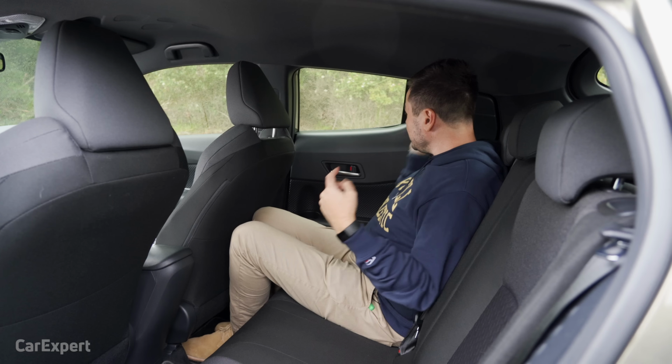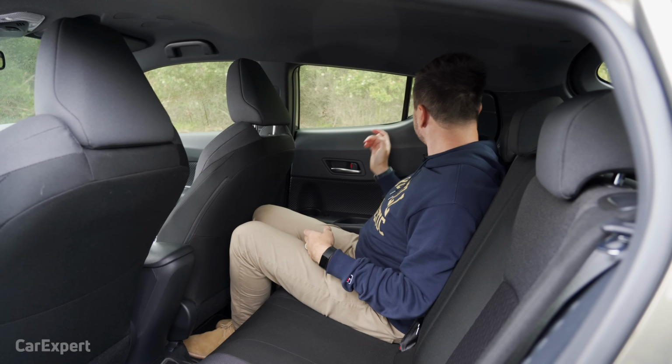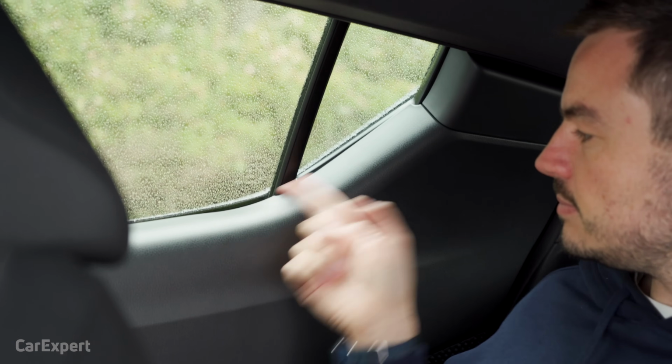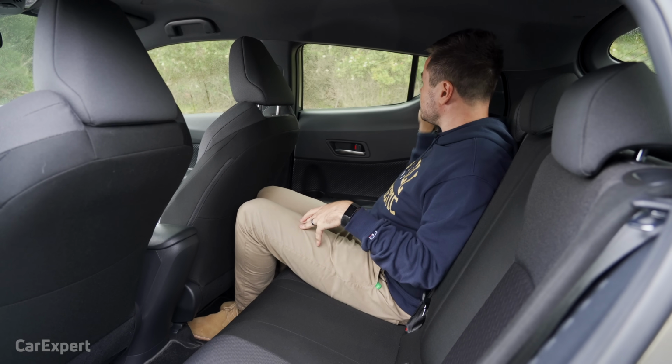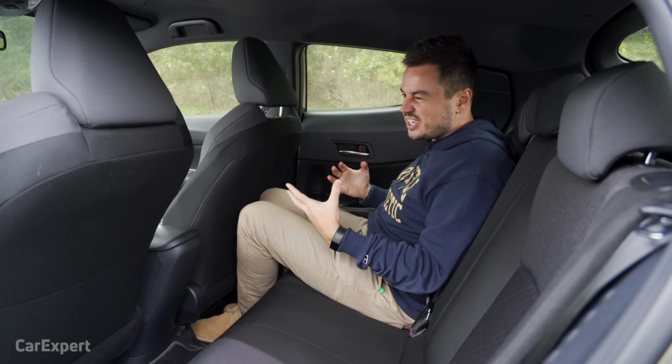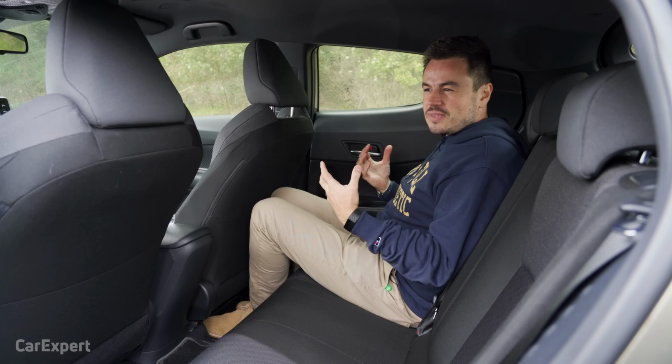I've got plenty of headroom, but this is so claustrophobic. I feel like I can't see out of the car properly. It kind of feels weird, and I suspect when we go for a drive, this is going to be a big blind spot, but even as a passenger, there's just not enough light coming in here.